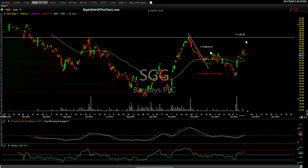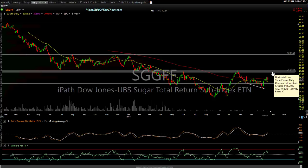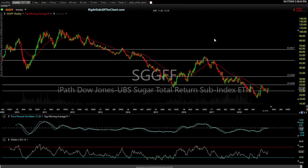If anybody took this one and gave it a little extra room, and then when you go back longer in time, SGGFF, you can see the longer term price history there, and this one looks like it's going to head up here at about 25.95 or so, and that's pretty significant resistance. Also looking at potential bottoming plays on a lot of these commodities.